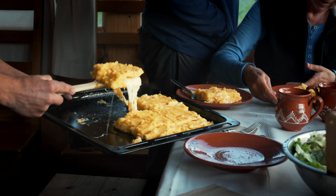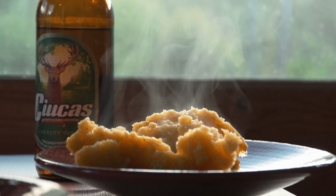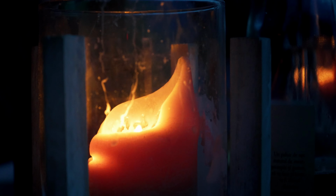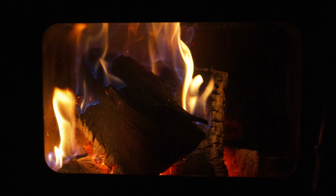After that, some traditional Romanian food, and the rest of the evening we spent waiting for more wildlife. There's a bear. Okay, you can't see it. Oh, you can see the lenses.